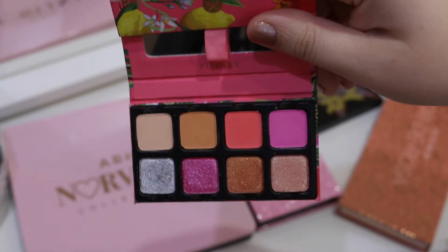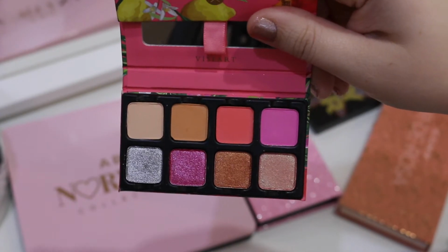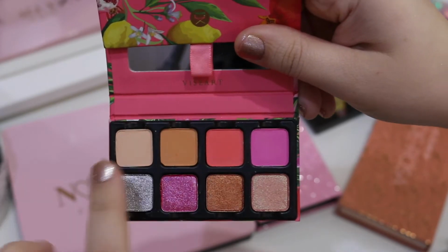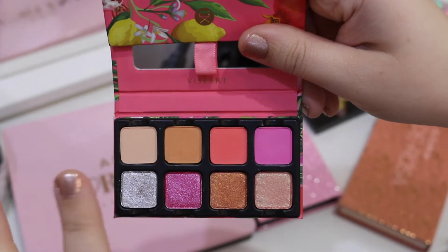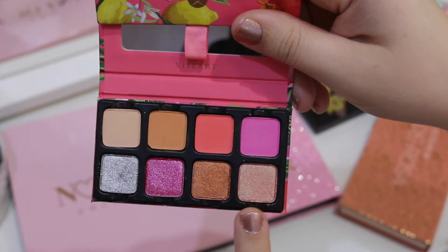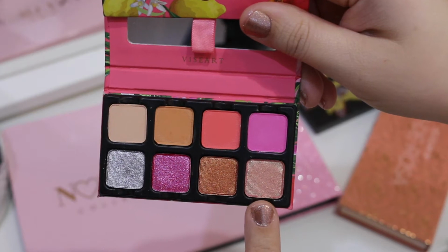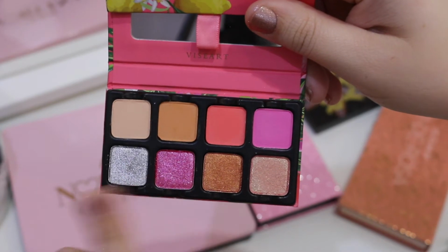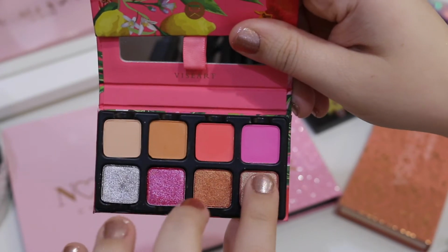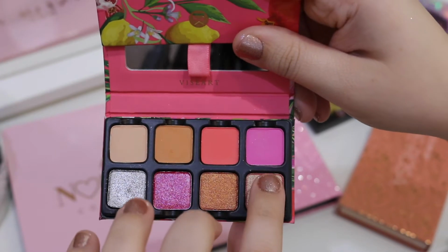I don't know how to talk, sorry. I ranked it so high because I really love the color story, and the mattes are amazing. They're to die for. Like, I love the mattes. This shade right here, this is pretty much crap, but the other three are really good. I can't complain about these, and I'm gonna swatch this so you can see better.